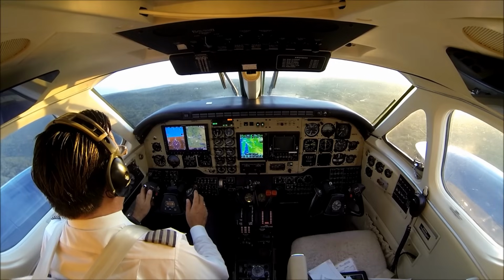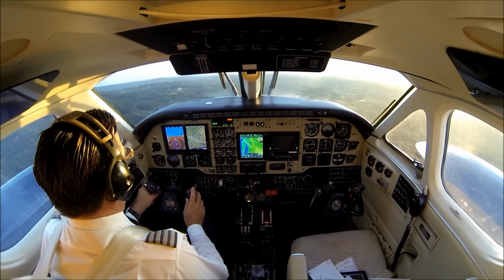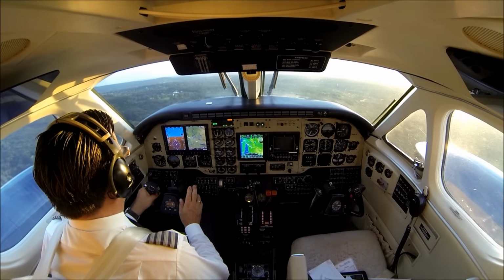And we continue runway heading to 1,500 feet by slowly accelerating. 847 Delta, contact departure, safe flight. Thank you, 847 Delta.